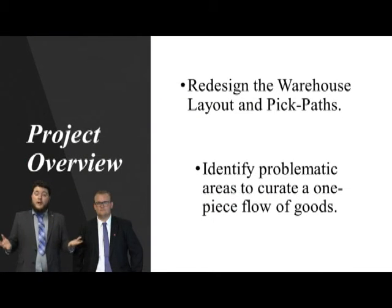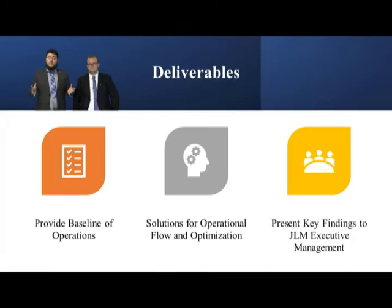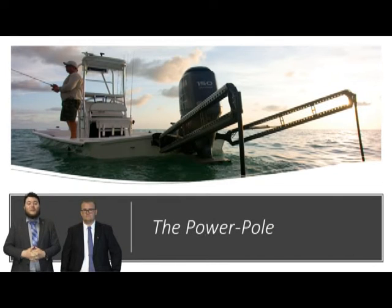And a brief overview of the project that was given to us last semester. JL Marine has tasked us with redesigning the warehouse layout and optimizing their pick-pack processes. Along with that, they wanted us to identify problematic areas and bottlenecking issues, along with curating a one-piece flow of their goods. Some of the deliverables that were given to us were to provide a full breakdown of the baseline of our operations, solutions for operational flow and overall optimization, and at the end, presenting the key findings today with you.